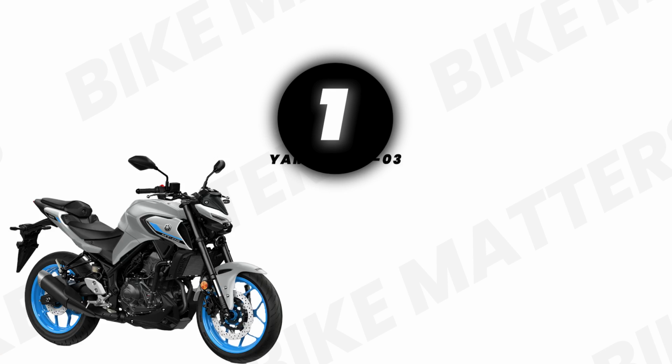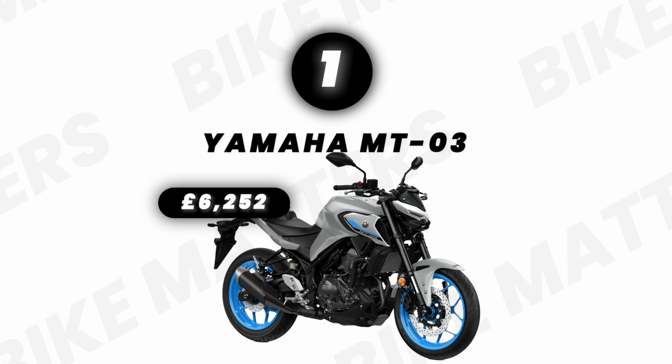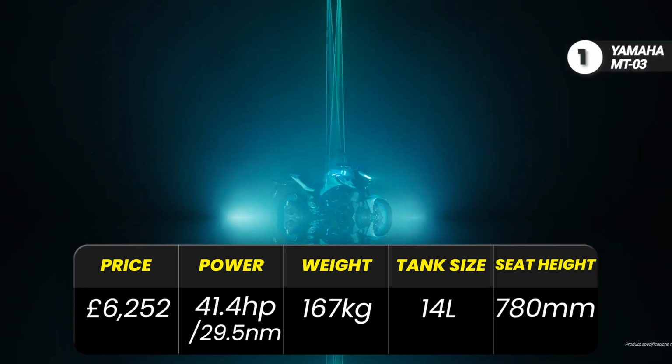Taking the crown today, we have an unsurprising winner, the Yamaha MT-03. Now, this is another bike we have managed to get our hands on to review a few years back, and we loved it then, and guess what? We still love it now.